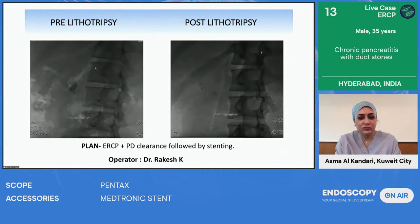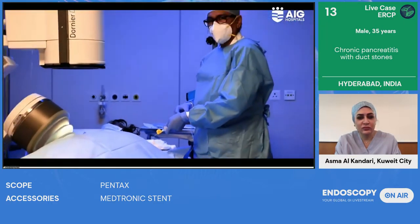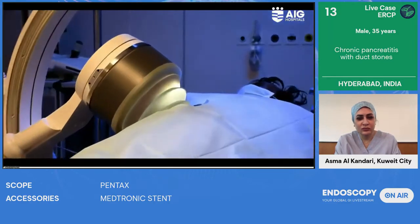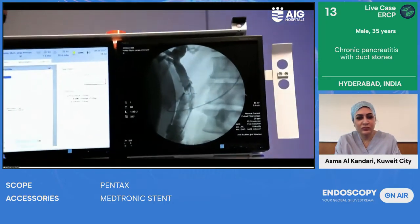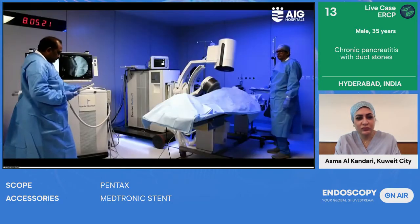So we'll just take a minute to show how this lithotripsy is being done in our unit. Can I have the video, please? As you see here, I have Dr. Santosh with me, leads the anesthesia team, and he is doing the epidural anesthesia. And this is a Delta 3 Dornier machine, which is used for lithotripsy for both pancreatic and biliary calculi.